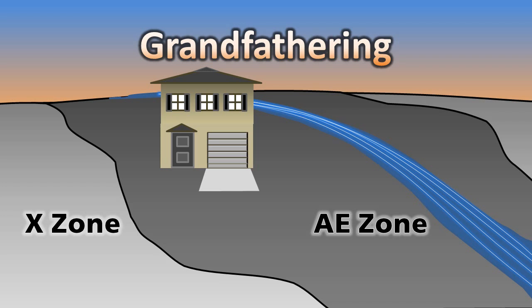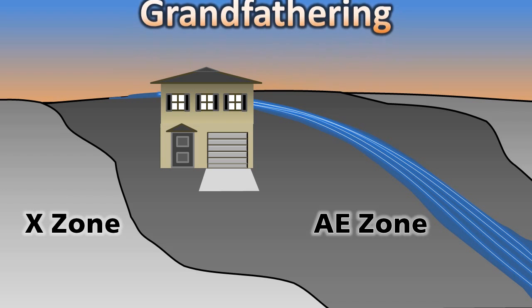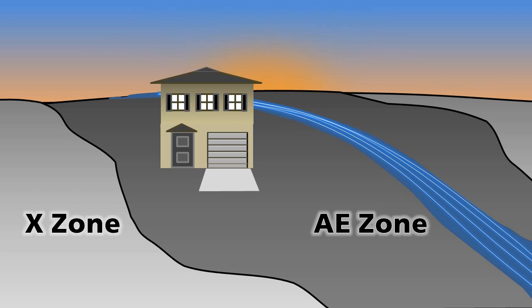However, those buildings will miss out on 1 year of low PRP rate. It's even a lower rate than grandfathering. So for bigger savings, get that coverage within a year of the map change.